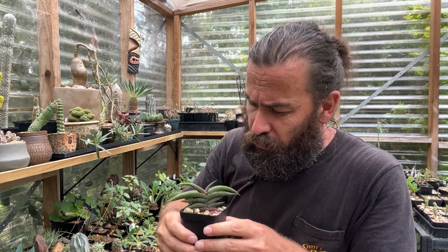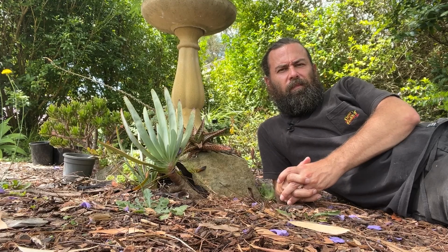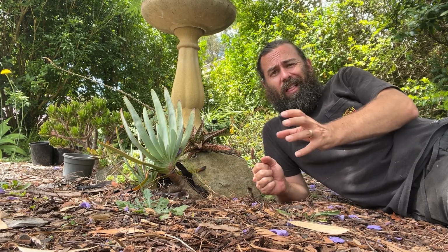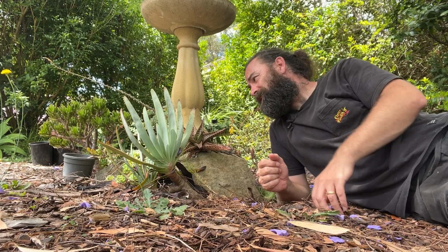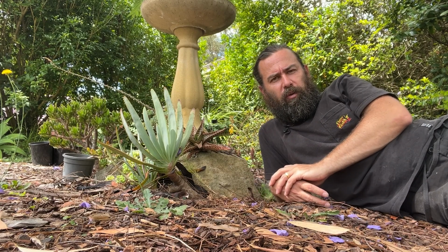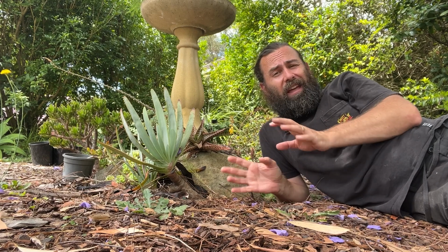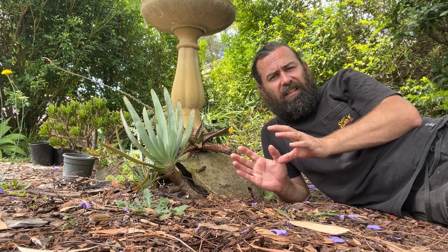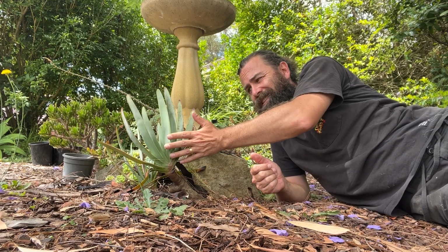However, there is another, probably far more recognizable and far more common aloe, or what used to be an aloe, that also grows with a distichous leaf pattern. And we'll have a look at that one now. Now you might be wondering, why is he lying in the dirt? Well, I want to share with you some plants that are growing at the base of this bird bath, a little succulent rockery that I put together several years ago. And the king amongst them, the absolute best of any of the distichous leafed aloes, is this plant.